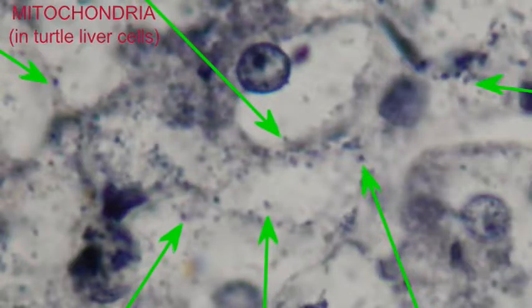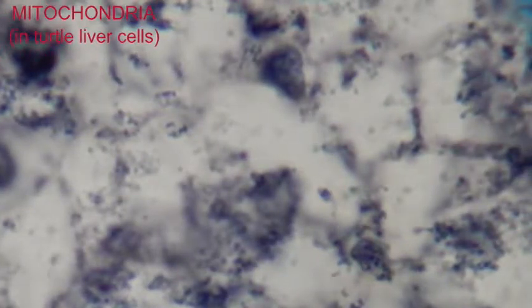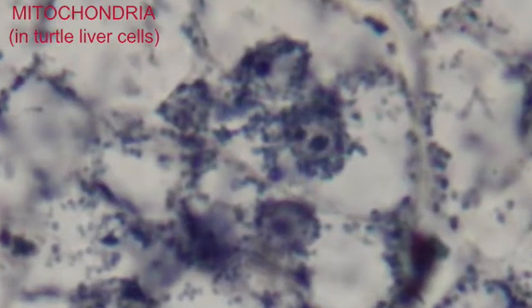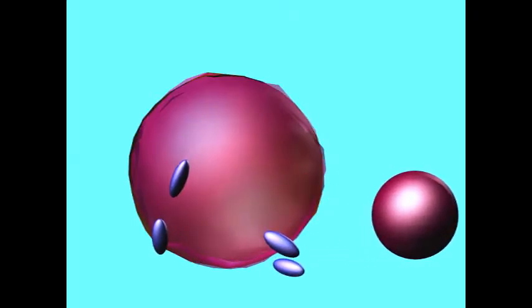Cells can vary in the number of mitochondria that they possess, with more active cells possessing more, since the mitochondria generate the ATP, which will power the cell's activity. Liver cells, such as the cells of a turtle's liver pictured here, may possess more than 2,000 mitochondria per cell. In contrast, red blood cells lack mitochondria because they eject them during their formation in the bone marrow.